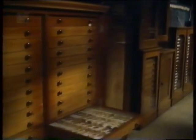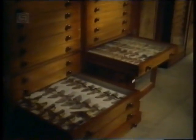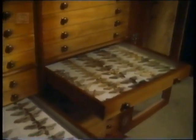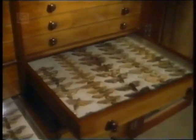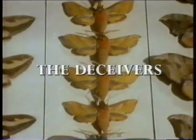In death, they must be kept locked away from the sunlight that would fade their delicate colors. In life, too, they are hidden, flying by night and using their patterns to deceive their enemies by day. 3,500 different species of moths survive in Britain against natural odds of 100 to 1, and they do it by deceit.